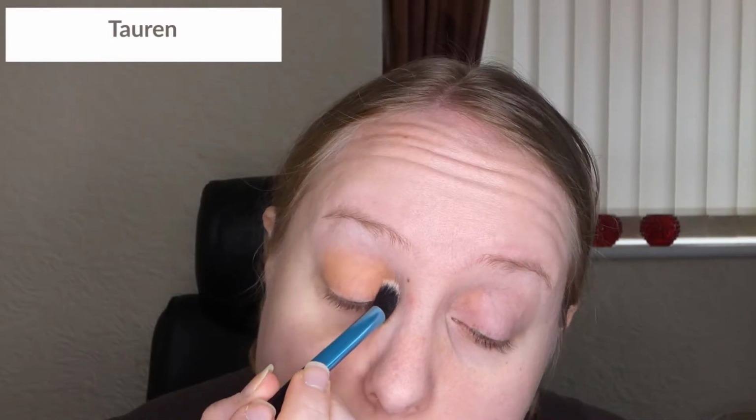Good morning, time for look number 3, and this one is inspired by the Tauren. So for this look I started with the shade Samus over the entire lid. I then went back and deepened the outer corner and the crease with Red Giant. Let me tell you, these two blended seamlessly. This ended up being my favourite look out of the bunch.